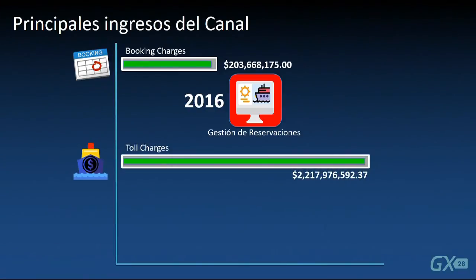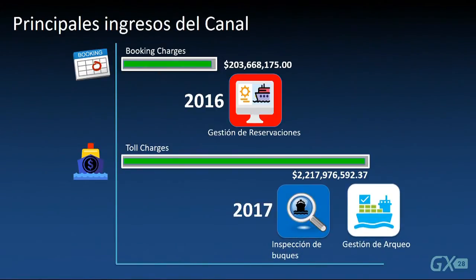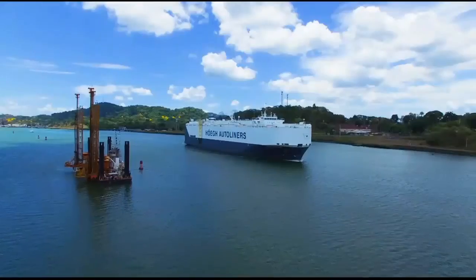And this is the application I showed you for bookings. And then the toll charges amounted to the figure you see on the screen, also supported by the application as I just showed, as well as the inspections management application. All this gave a lot of confidence to the administration in the development team that was using and proposing this kind of technology. And since we had to have everything ready by 2016, and the whole country, the whole world were waiting for the completion of the works, we managed to do it on time in a very agile manner.